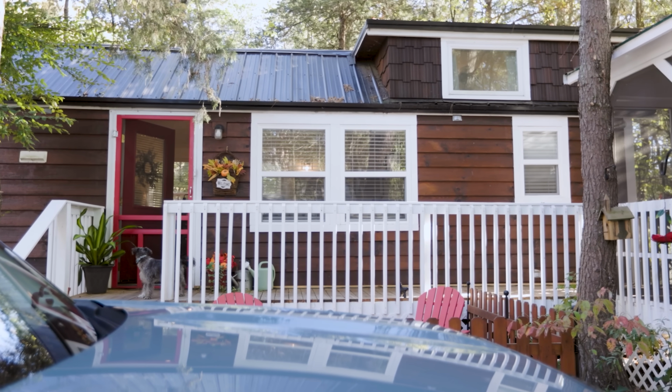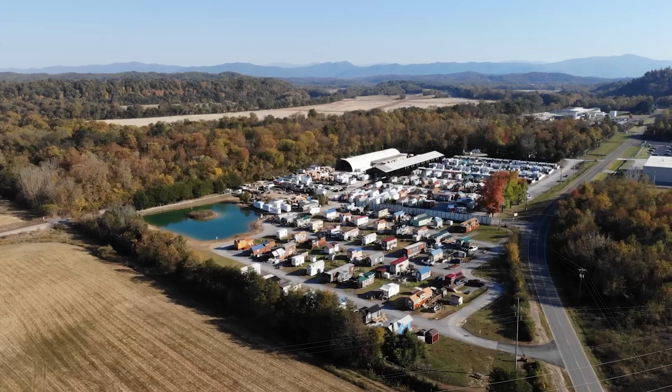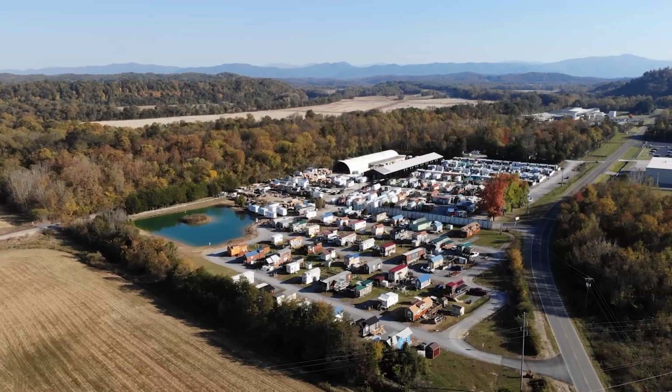Three years ago when I bought this house, it was a little over $78,000. And right now, this lot that I'm on, it's $200 a month.